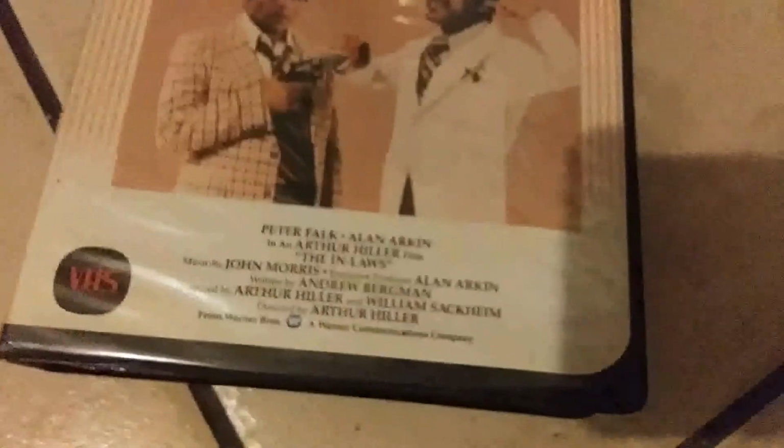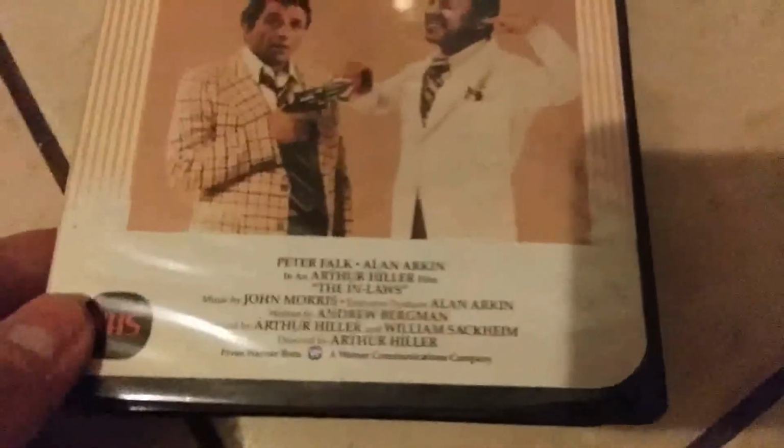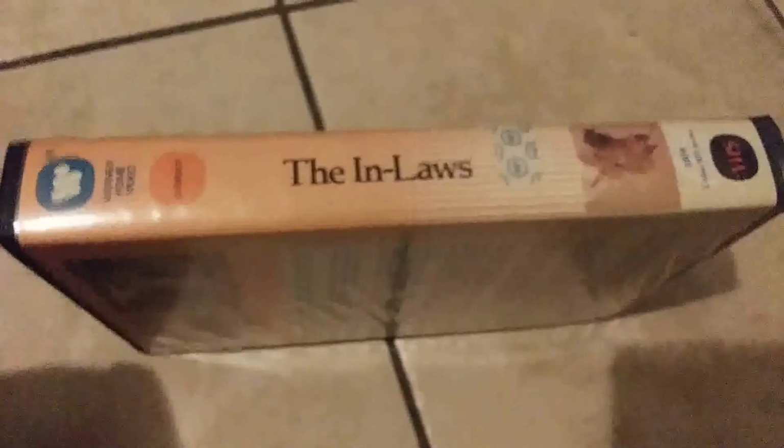And here's The In-Laws. Peter Falk and Alan Arkin. This was a very funny movie from 1979. I think this tape is from 1984. The 1980 date is incorrect.